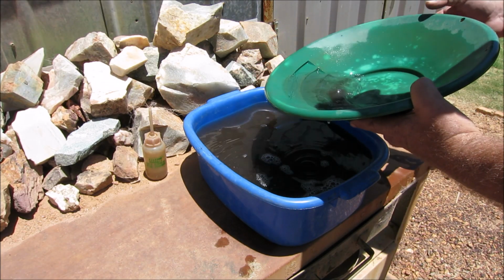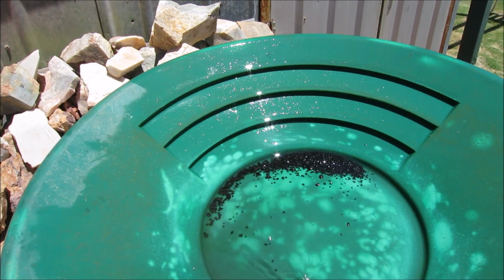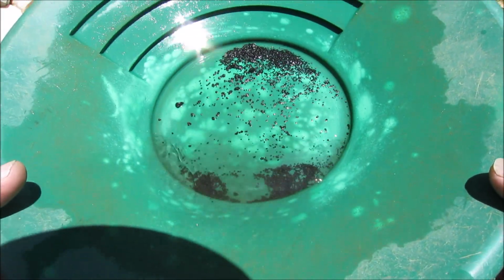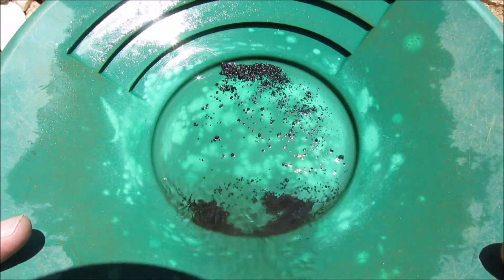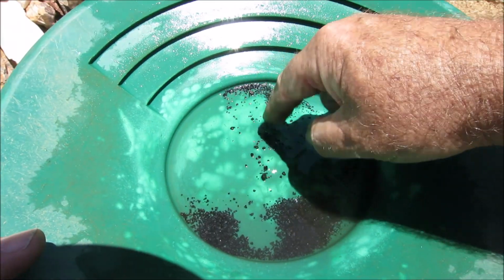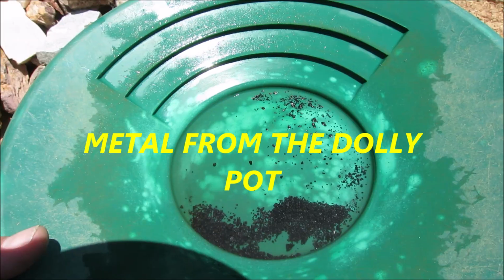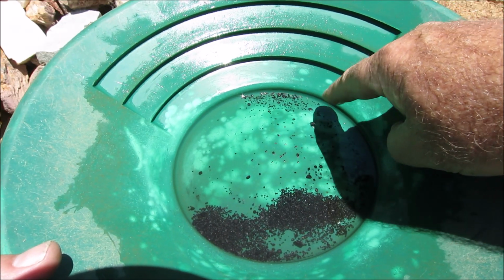Right, just have a look here, see if I can see metal in there. There's that greyish silver metal. I'm not sure if you can see it, all that silverish metal there. What I might do is keep all that, and I'm going to do an aqua regia, because there could be gold in this silver metal. That silver metal up in the back of the pan there, guys, I think the gold's in that.